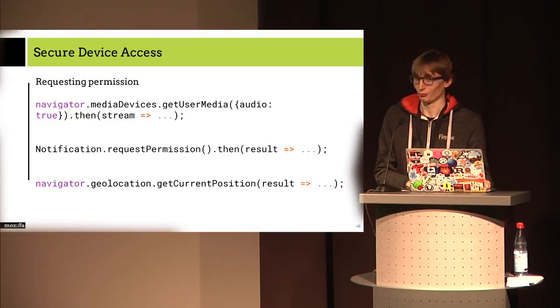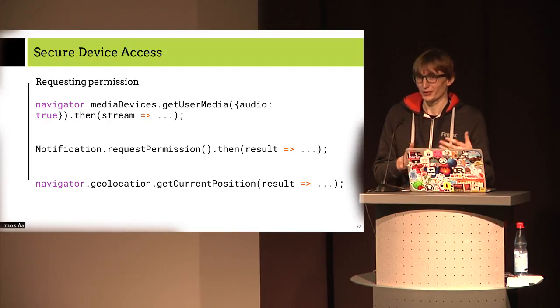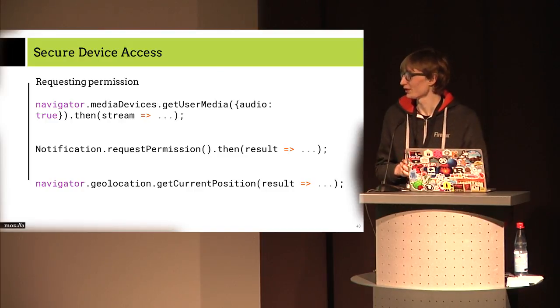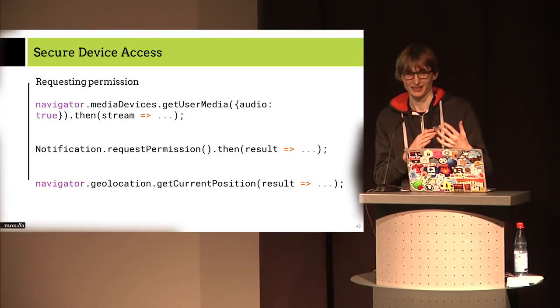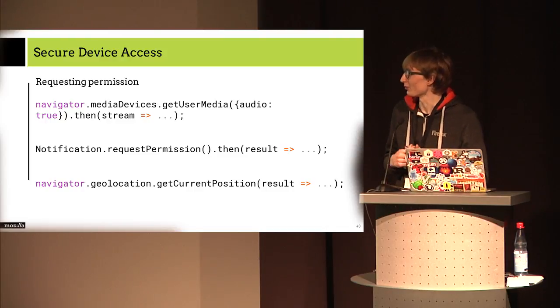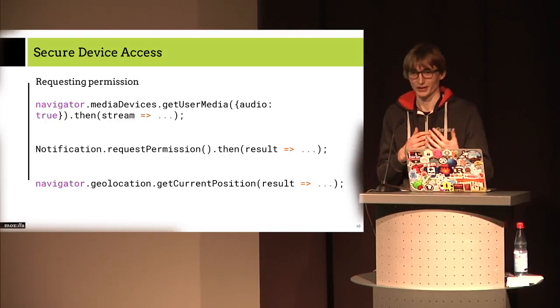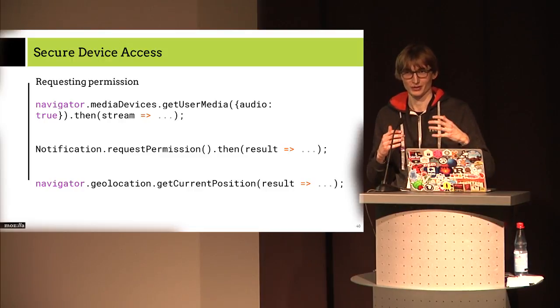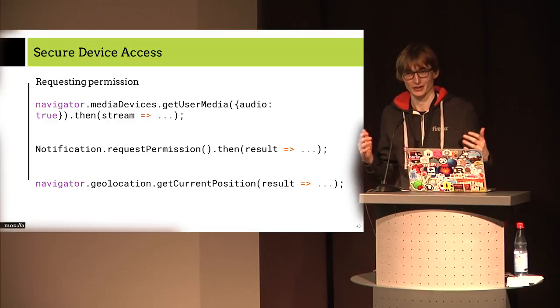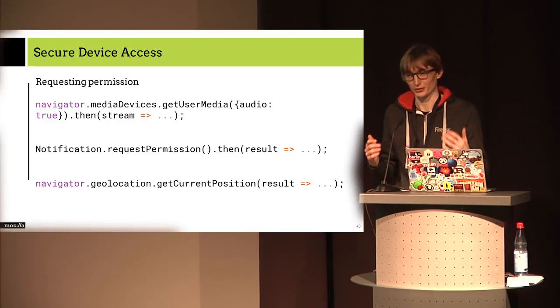And something that we as browsers, I think, should work on. So the UI for it is also kind of different. This is actually something that we worked on recently to get Firefox in line with the other browsers in terms of UI. So if you as a website request a permission right now, expect your users to have really different experiences around different browsers.